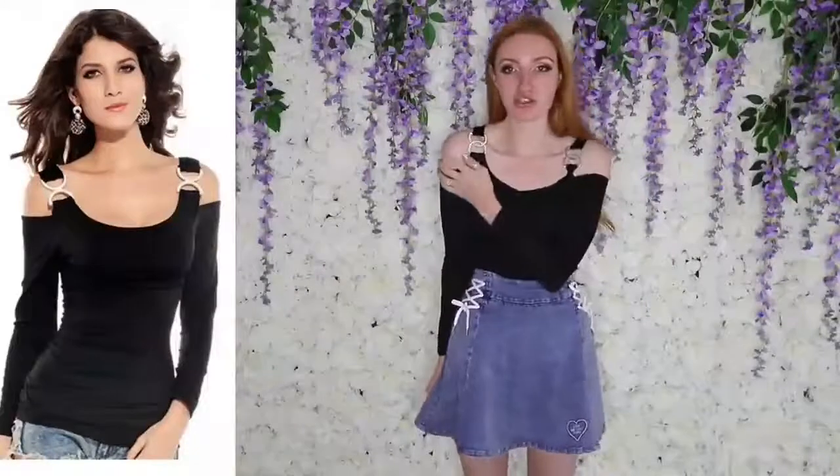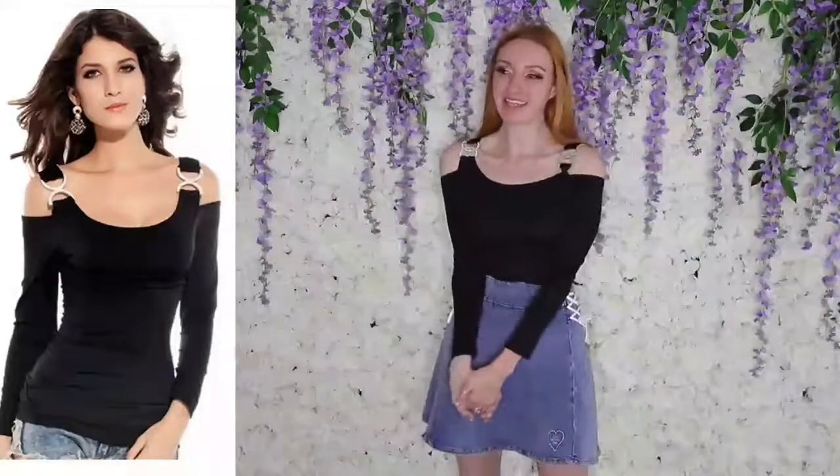Not high hopes. Yeah. You know what, guys? I'm actually very surprised by this top. It is super comfortable. From a distance, you'd never know that these are the tackiest, most horrible, disgusting, plastic, fake O-rings that you've ever seen in your life. They are terrible, but from a distance, you'd never know. I love this design, the cold shoulder design. And I thought that it was going to be transparent, but you can't see my bra underneath. I'm actually very pleasantly surprised. It is not worth it when you consider just how cheap it is and the fact that you could probably find a top like this in a regular store.